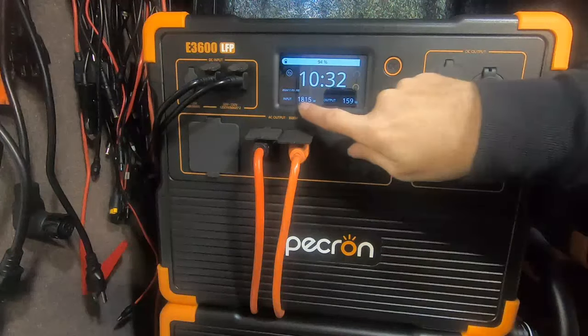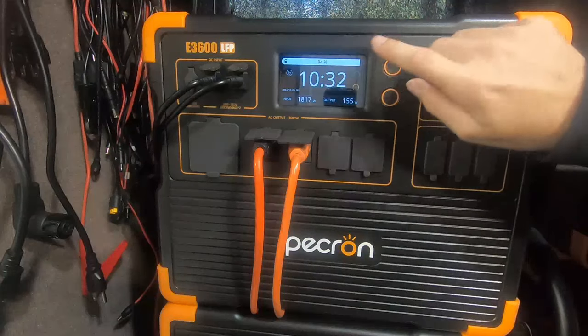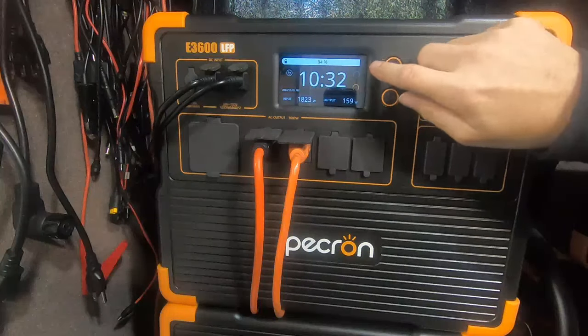Oh, look at 1800, so we're getting there. Oh, and it went up another one. So obviously this is going to tap out or fill up very, very quickly today.